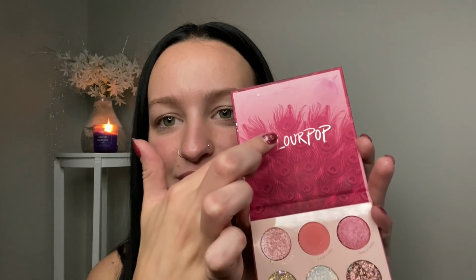But low-key, though, I did see some that are the exact same. I'll show you later. So yeah. And it's really cute. It says ColourPop there. And that is Lovebird. I don't even know if they have this anymore. I bought this last year. They probably do.